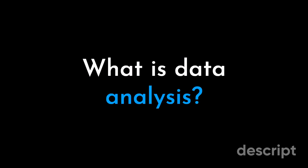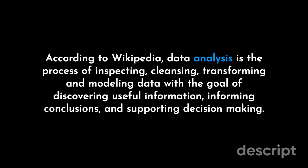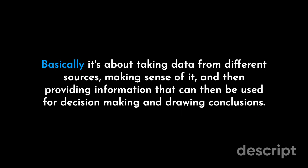What is data analysis? According to Wikipedia, data analysis is the process of inspecting, cleansing, transforming, and modeling data with the goal of discovering useful information, informing conclusions, and supporting decision making. Basically, it's about taking data from different sources, making sense of it, and then providing information that can then be used for decision making and drawing conclusions.